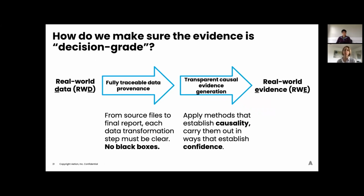So how do we go from real world data to real world evidence? There are two main components. One is that we want fully traceable data, and the other is that we want transparent causal evidence generation. What we mean is that from the very start of the data collection, through every step in its transformation until it becomes a research database and ultimately a cohort, there are no black boxes, and the data are fully traceable. And we also want to ensure that we are using the best practices that allow us to conduct a valid study so that we can interpret our results as a causal effect. And we want every step of the decision-making process and the design and the analysis to be done and recorded so it's transparent and the decision makers can feel confident in the data that they're looking at.